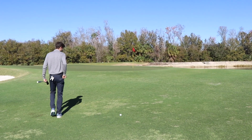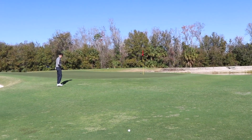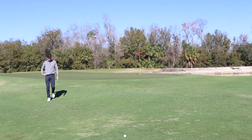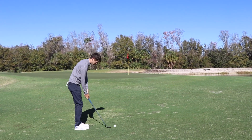Let's do it. All right, so not the worst leave here. A little short left, a little pull. Also babied that gap wedge a little bit too, and it did not make it there, but pretty straightforward pitch here. Try to focus up, really buy into my landing spot. Make her up and down.